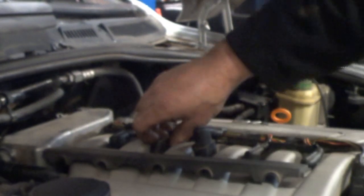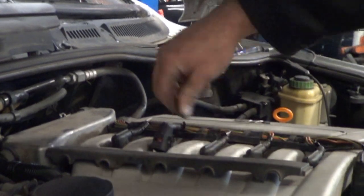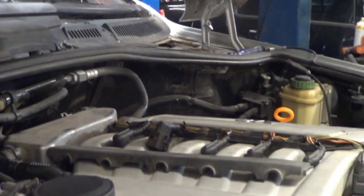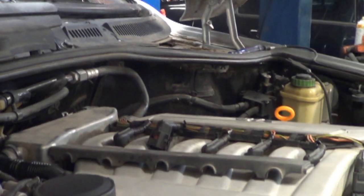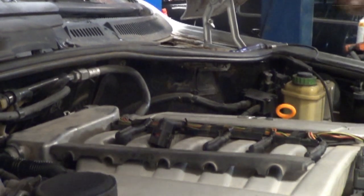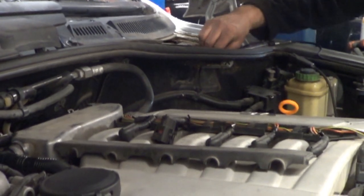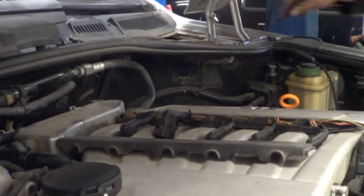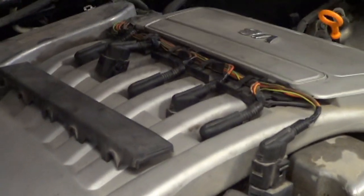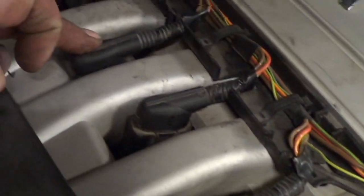So, pretty clearly, this number 5 coil is our problem. I'm going to go ahead and plug in this one and replace the fuse again. And I almost dropped the thing. As you can probably hear, it started running a lot better. I'm not going to plug in that one because that blows the fuse, but now at least this cylinder is contributing and this cylinder is contributing. Let's go look at VADCOM to be sure.